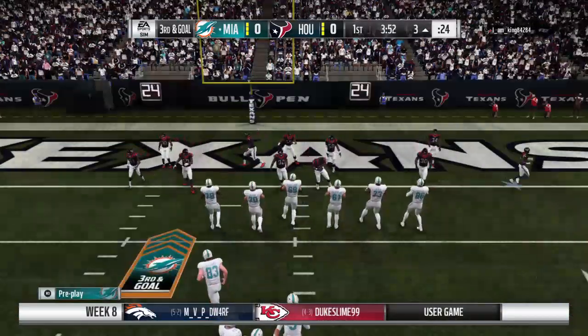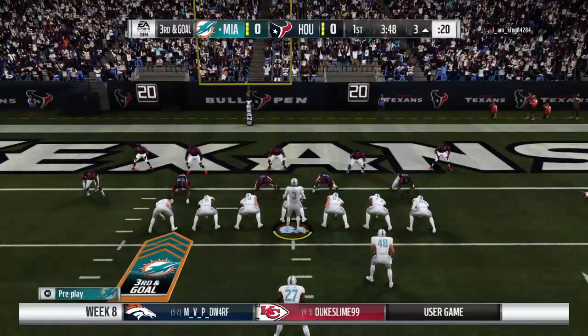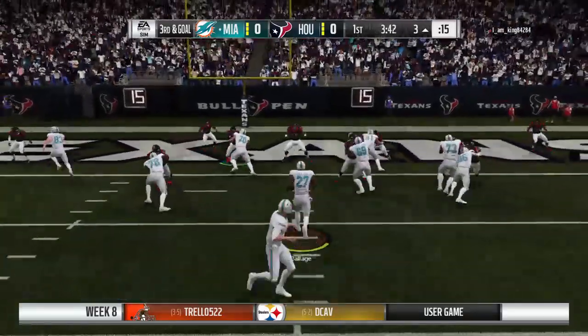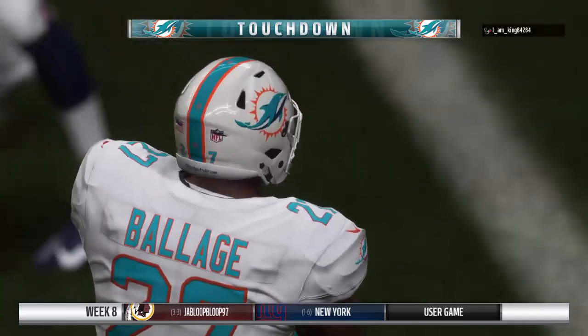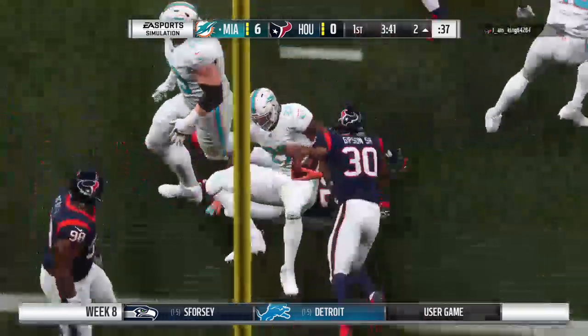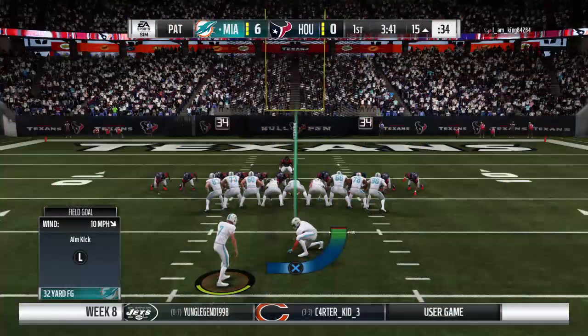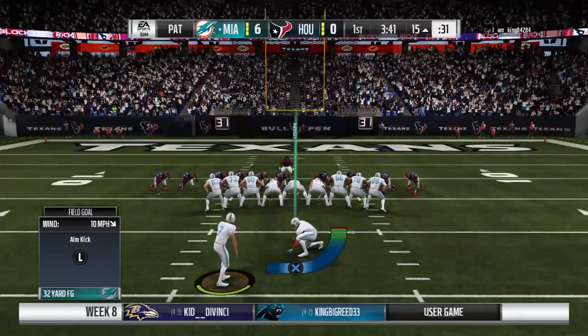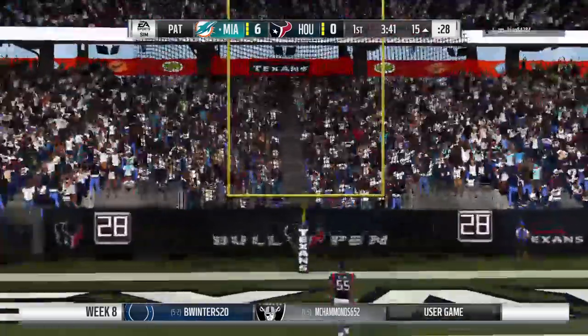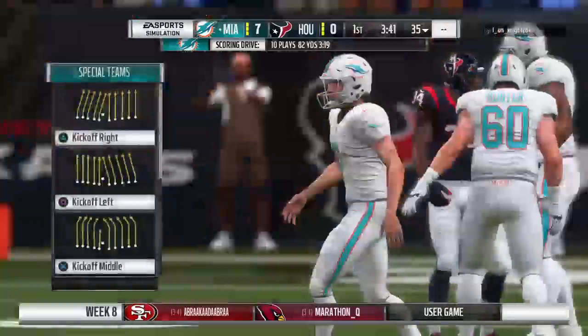Trying to finish off this opening drive from the 3. This is 3rd and goal. Here's a run with Mostert. And he's going to bowl his way into the end zone for the Dolphins score. Kalen Ballage, his 3rd touchdown now on the year. And the Dolphins take it right down and score on the opening drive. Jason Sanders now for the extra point. Extra point up and good by Sanders, and it's now a 7-0 game.